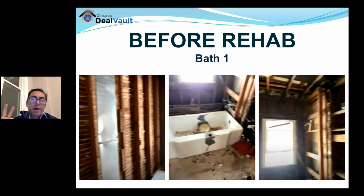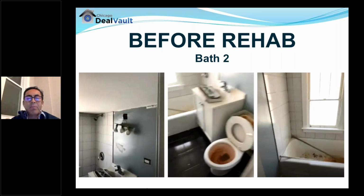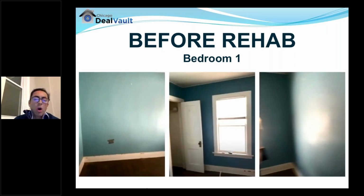Okay, this is the second bathroom. So the second bathroom was in better condition. Okay, so it's a 3-bedroom, 2-bath. So that bathroom we were able to just update. And then as you can see, the bedrooms are pretty standard.